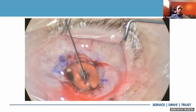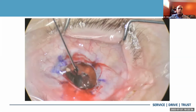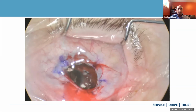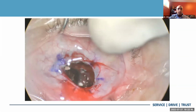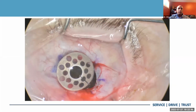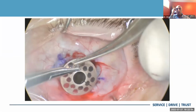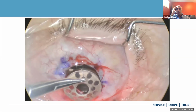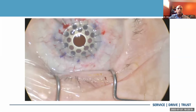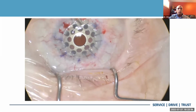So again, if the patient is phakic, a lensectomy is usually performed to avoid the need for cataract surgery in the future, and a phakic K-Pro is implanted. But if the patient is pseudophakic with a posterior chamber lens, then the lens implant may remain in place, except like in this situation here, you could see that the IOL is broken. It was right behind the cornea. It should be removed. And then at the end of the surgery, a contour contact lens is placed on the eye.